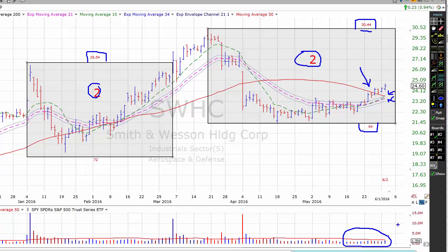This is a very aggressive entry and may be of interest only to aggressive traders.